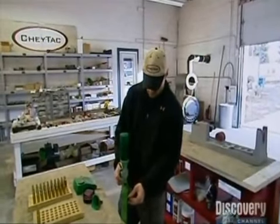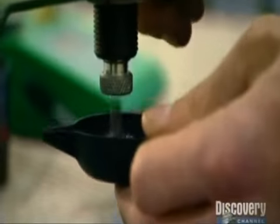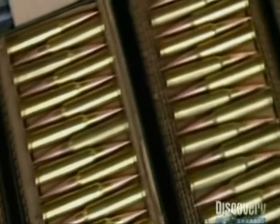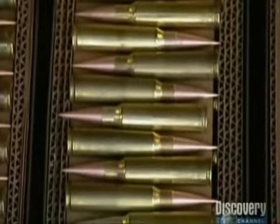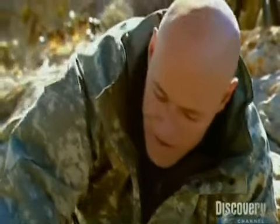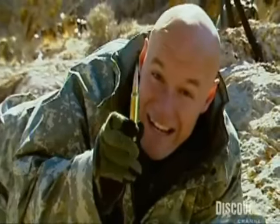Existing rounds weren't up to the job. We had a capabilities gap, we had a technology gap between the .338, which is a wonderful round, and the .50. The solution was to create a completely new round called the .408. The thing that makes the .408 round such a mean round is that it stays supersonic out to 2,200 yards. Beyond 400 yards, it has more kinetic energy than a .50 cal round. It's 1/3 the weight and has significantly less recoil.